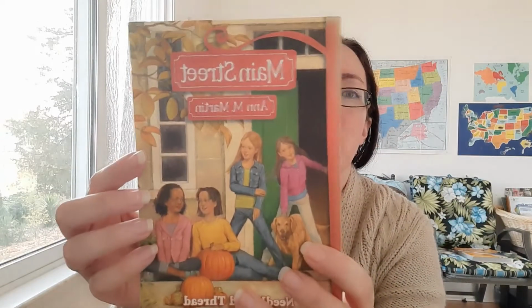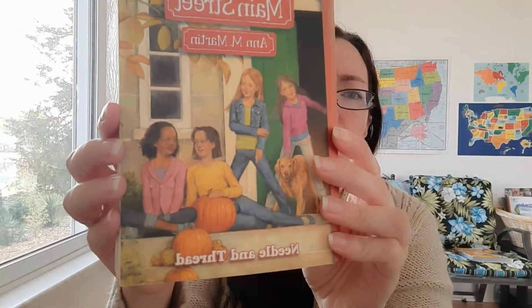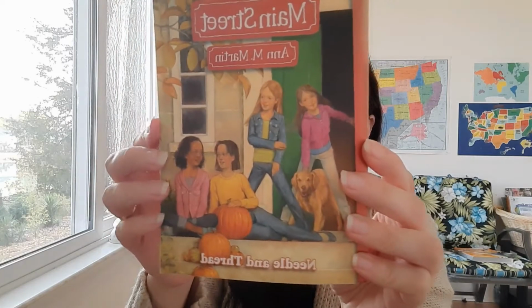And then there's this Main Street series. This is Needle and Thread. This is a really cute book, and I feel like this is a really cute series. When I was little, I wish that we had something like this. We had the Babysitters Club. Do you remember that? I'm aging myself there, but the Babysitters Club was a big one when I was, you know, preteen, kind of tween age.